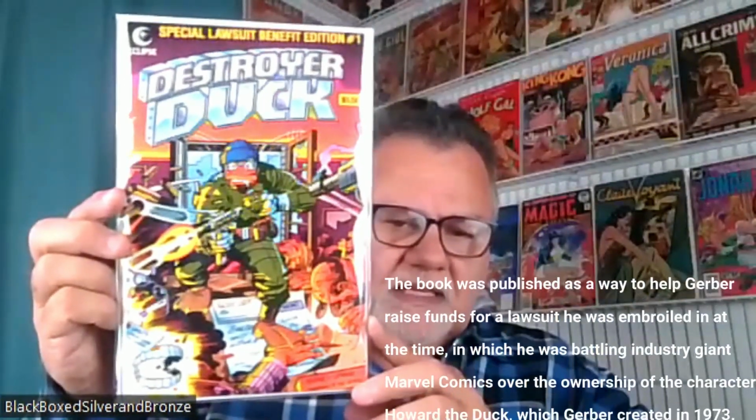This is an interesting one. This is called Destroyer Duck, and this is issue #1 of Destroyer Duck, and that's Jack Kirby art. And so you could see up the top, it says Special Lawsuit Benefit Edition #1. And I guess you would say it's like a satire. And there's this company called Godcore, and that's supposed to be Marvel.